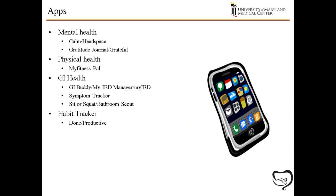There are also apps. We live in a technologically advanced world. There are multiple apps here. Again, you'll get this presentation, but for mental health, Calm and Headspace have a lot of meditation exercises and breathing exercises. You can keep track of your diet and exercise and physical health with MyFitnessPal. There are GI-specific apps, which are great, that give you symptom trackers and help you find bathrooms nearby and overall allow you to keep track of your disease. And then habit trackers, just ways to keep yourself productive and forming good habits.